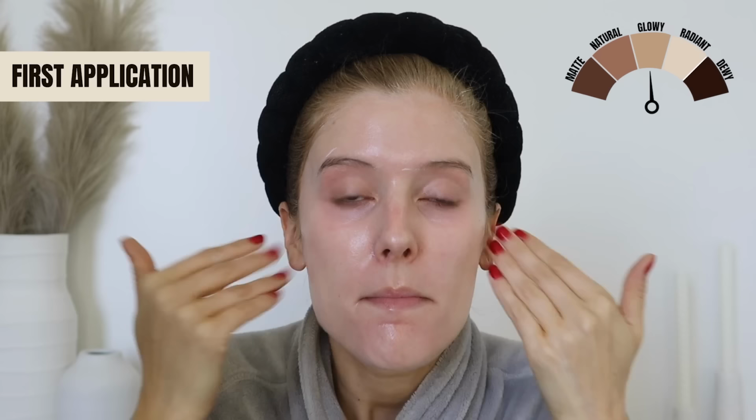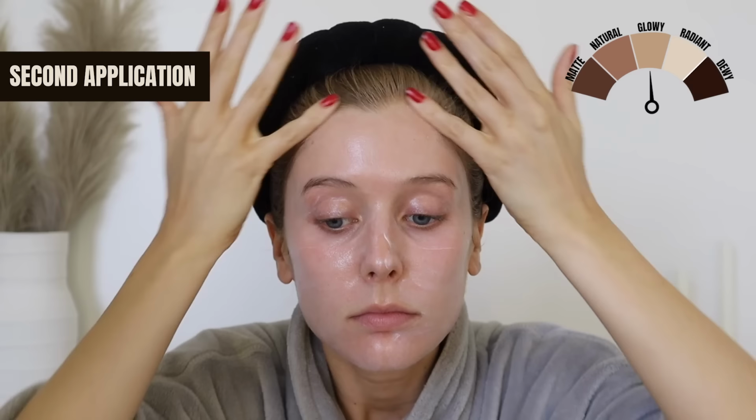This has a really nice glowy finish. It's starting to lean a little bit more dewy. I think it really depends on the skincare products that you have underneath it. Like if you have a really thick moisturizing cream, then it's more likely to look dewy, versus if you have a super lightweight moisturizing gel lotion, it'll look glowier. So this is one that I do think works really well with all skin types again.